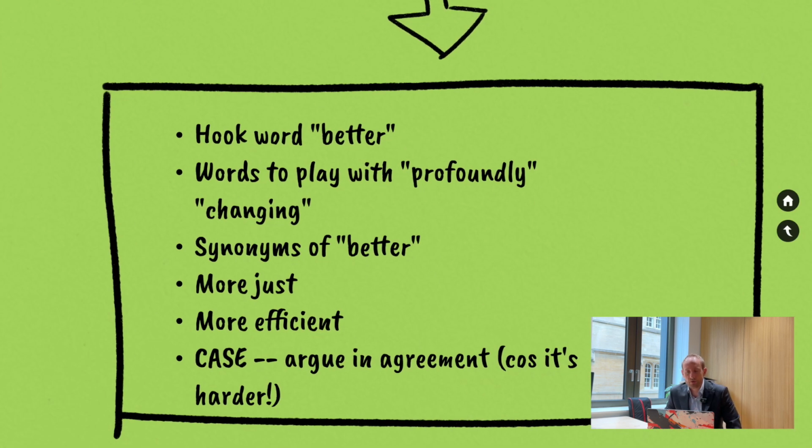We can also, however, play with the words profoundly and changing. We can have a bit of lawyerly fun with that. We can show off our focus and our linguistic adaptability by having some fun with those words as well. We are going to consider some synonyms for better, because what we're going to do is deconstruct what better means into sub-points that we want to talk about. But what we're not going to do is, once we've got those synonyms, never use the word better again. No, no, no.